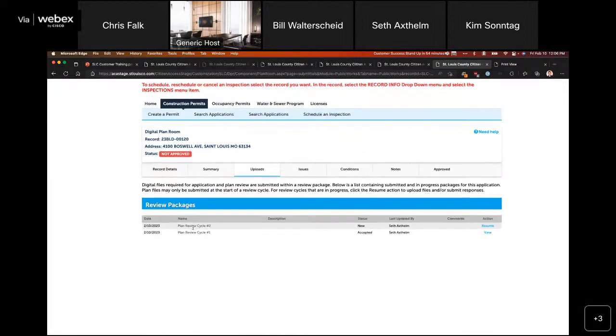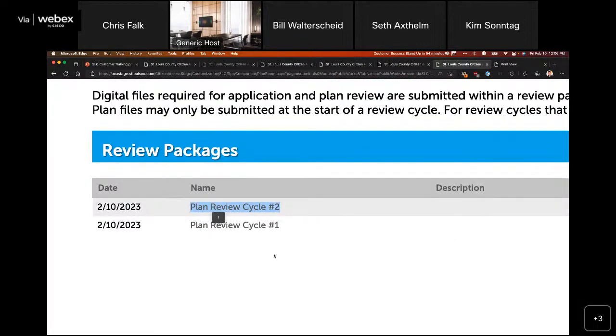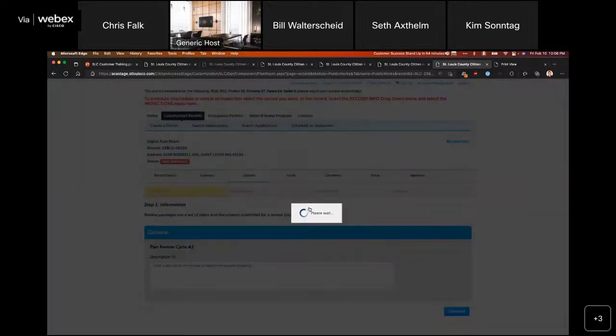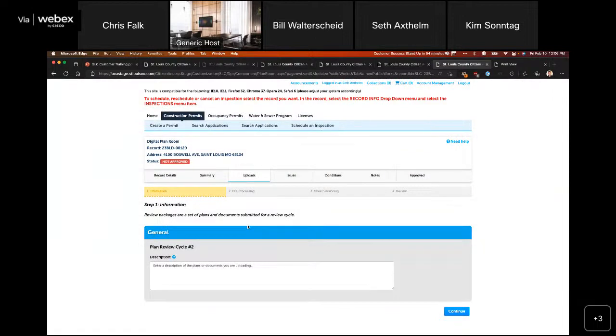And what I'm going to notice here is that there is a second cycle package open now. So earlier when we were submitting our initial documents, that was in package number 1. Now we're going to be working on package number 2, which is our first resubmittal. Now, how do I open up that package? Over on the far right, there's an action column, very similar to action column that you're used to pay fees, resume applications, things like that. So I can go ahead and click on the resume to open up that package that was created when that cycle completed. And from here, I'm going to follow that same 4-step process that I did previously to submit my documents alongside of all of those responses.